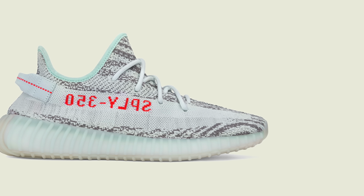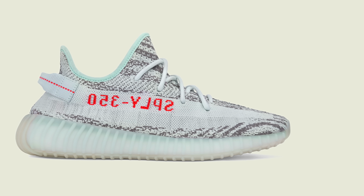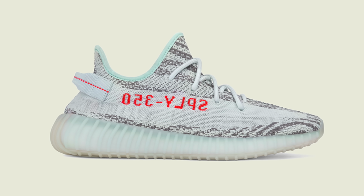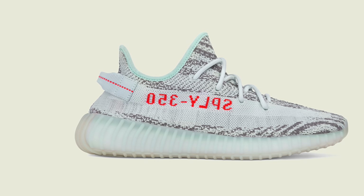I'm assuming this release is going to be similar to the multiple releases that the Zebras had. I think it's going to be the same sort of thing. If you're not familiar with the Yeezy Boost 350 V2 blue tints, it's essentially a blue and gray version of the Zebras. And while it might not be one of the most classic 350 colorways, it's definitely sought after, and this restock is definitely going to be highly anticipated for a lot of people.